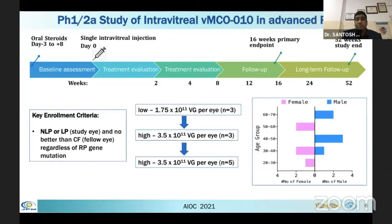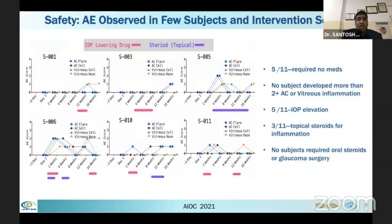There are 6 males and 5 females in our study, and this shows the safety profile, where only 5 patients out of 11 had just a rise in intraocular pressure, which was well controlled with topical medication, and only 3 patients needed topical steroid following injection, well controlled with topical prednisolone drops. No subjects required oral steroid beyond 1 week, and nobody needed glaucoma surgery.